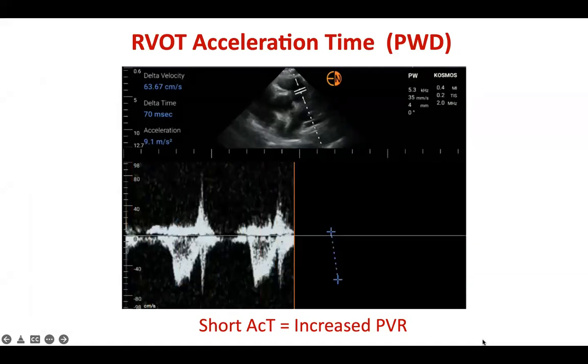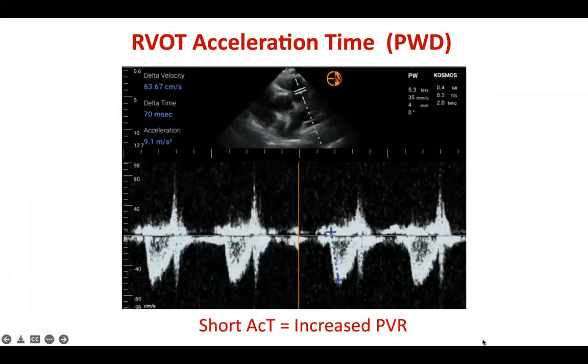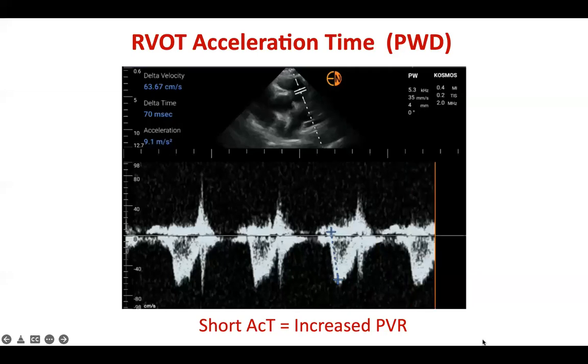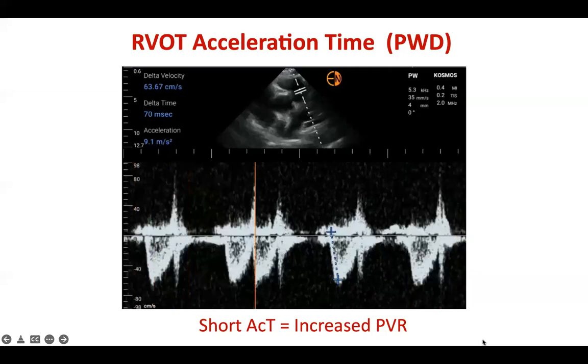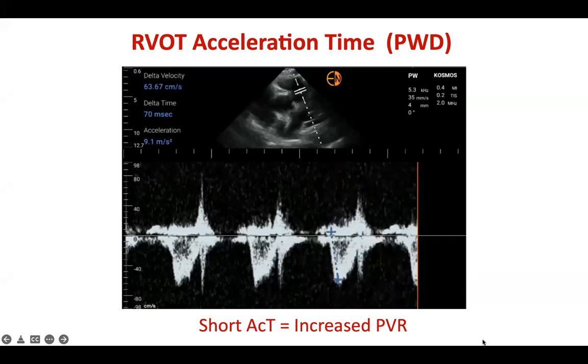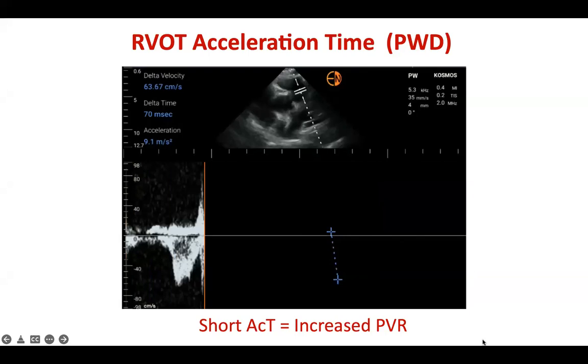And also this patient, we always evaluate the RVOT, not only on TOE, but also on TTE. And in this short axis, parasternal short axis view at the level of the great vessels, you can see shortening of the acceleration time, which indicates elevated pulmonary vascular resistance in the absence of tachycardia.